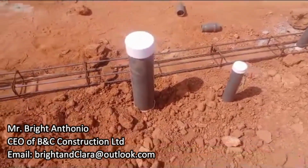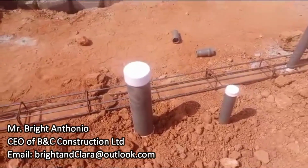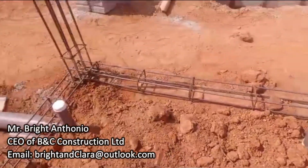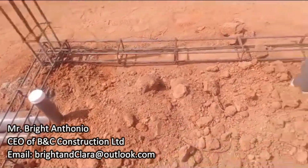Are you with me? Some people have a swimming pool and years go by, nobody has even jumped in there. And they've spent lots of money putting up the swimming pool, but it's of no benefit.